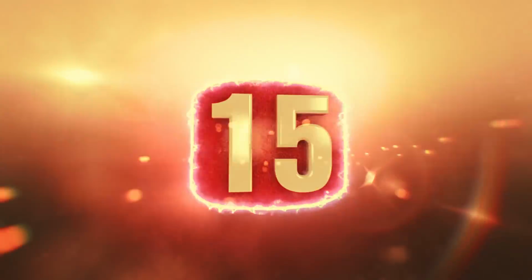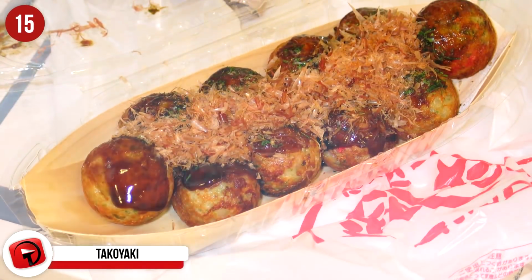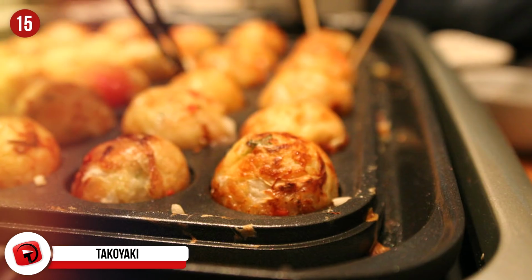Number 15. Takoyaki. Starting off our list at 15 is none other than takoyaki, or octopus balls. Okay, so maybe it's not as shocking as the name suggests. We know you thought it. But this street food is extremely popular for festivals and other events.